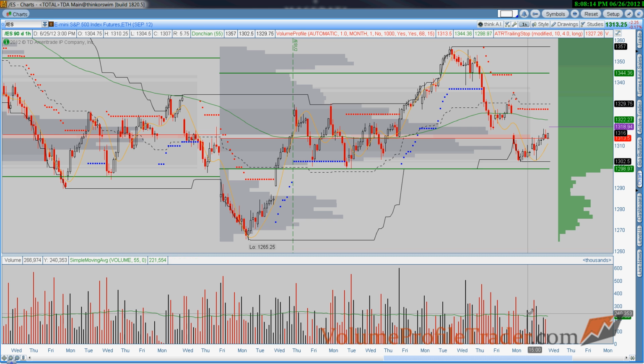I think one thing to be aware of is, other than the big volume that we got on that reversal bar, the volume was pretty light today on an hourly basis. Even the afternoon volume was pretty light, and that just shows you that this rally doesn't have a lot of mustard to it, and you can see why. We're just in the middle of the range. We're just playing the range right now.